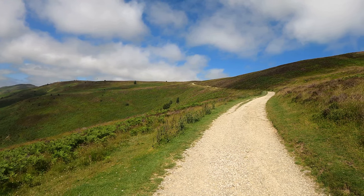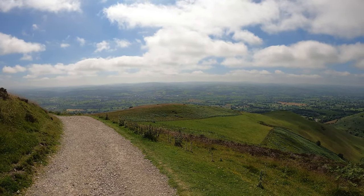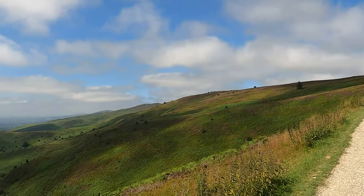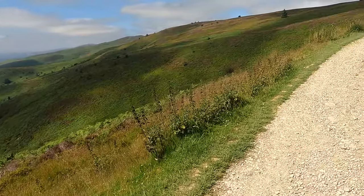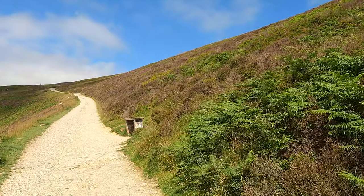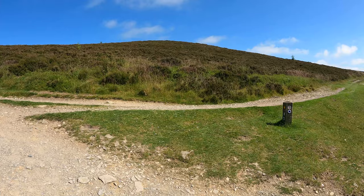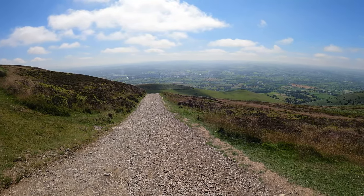My path continues on up. I'll show you the view once I get to the top here, and we'll continue our way up. Well, that's that upper trail. If we would have went that way, we would have ended up here. And then I'm at the top.